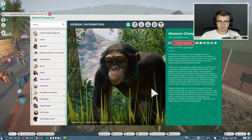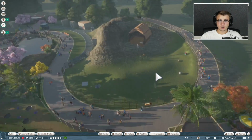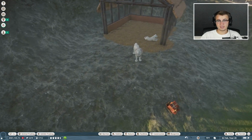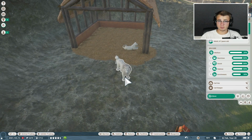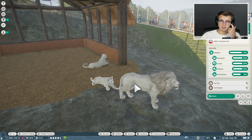But what I wanted to look at was their Zoopedia. Oh god, hang on. Our baby lion, our other baby lion, so yes, there was some inbreeding going on here. This was our baby from Chizulo and Lakeisha. Now, however, Lakeisha's pretty old. Oh, we got another male. I didn't know he was a male, dude.